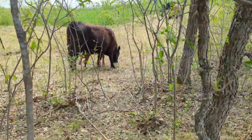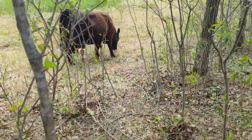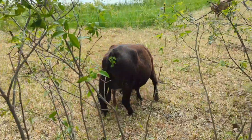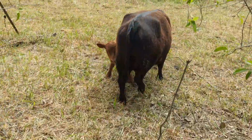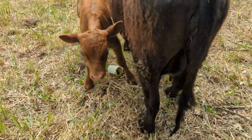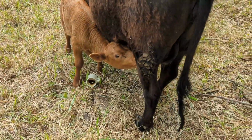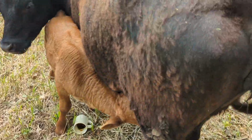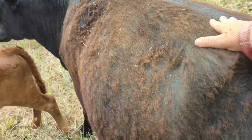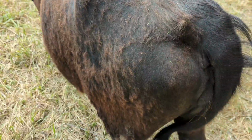And a little calf is nursing. And I see that it looks like they knocked over my coffee. I guess I didn't say don't knock it over, huh? Hey, honey. They're starting to lose their winter fur here, which is good.